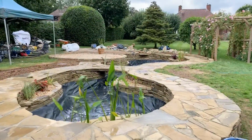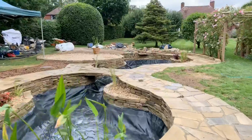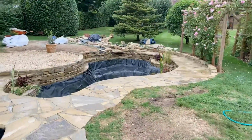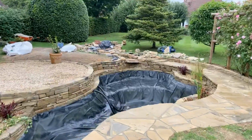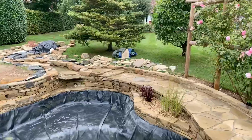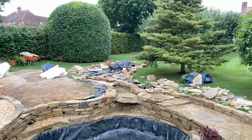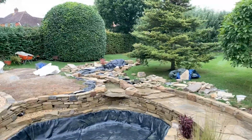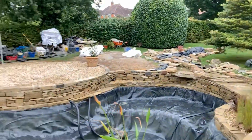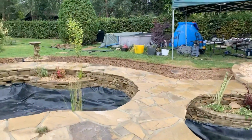So fast forward a month, all of the stonework around the edge has been completed. You can see all the stonework started up on the shelving and has ended up in a nice Yorkstone edged pond. I still haven't completed the stream yet, so I've probably got another 3 or 4 days left to complete the stream over here. But today's been a good day, draining all the pond down, getting rid of all of the mucky water, putting some plants in the planting areas. Going to get refilled with some clean water, and then I can crack on completing the stream.